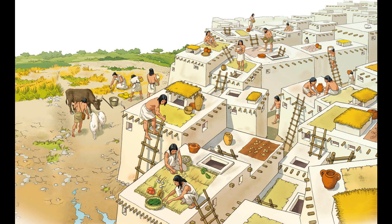That's fascinating. What about gender equality? Did women hold positions of power? Well, the evidence suggests that men and women had similar diets, participated in a variety of activities, and enjoyed comparable social standing. Wow, no strict gender roles. That's pretty progressive for a society that existed 9,000 years ago. It definitely challenges our assumptions.